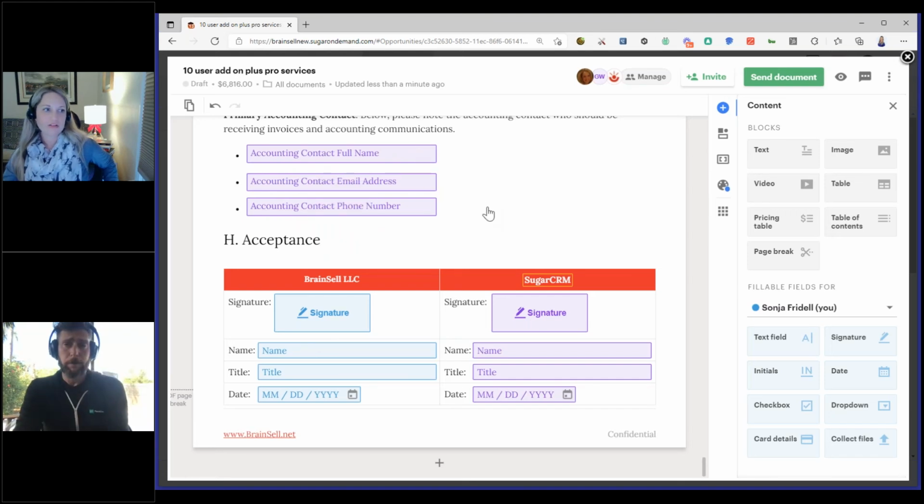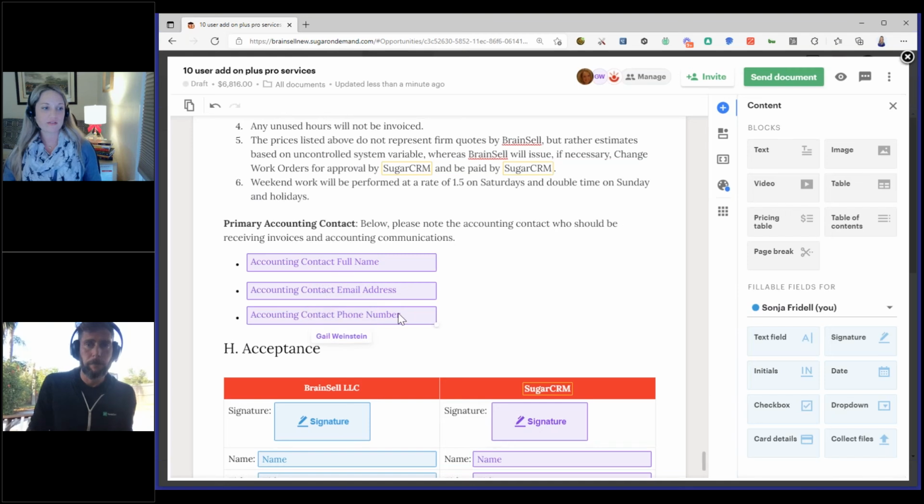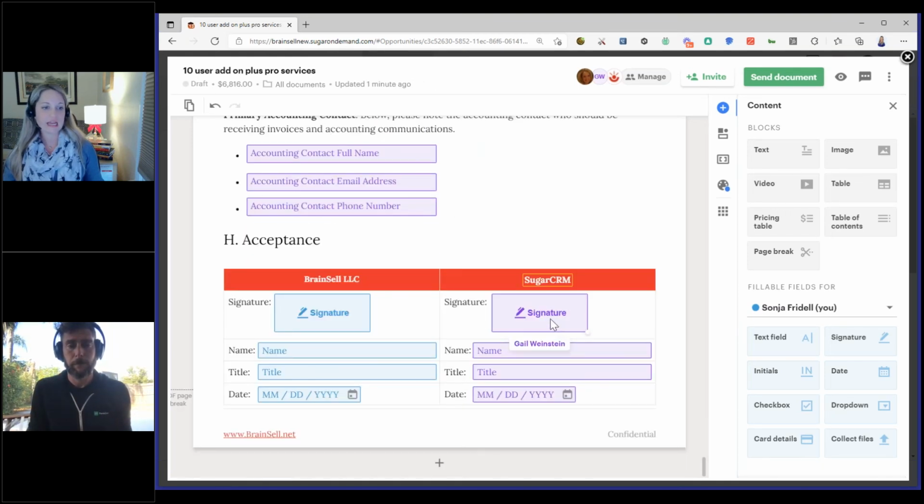And then we also prompt the person for our ease of accounting, because sometimes people change, right? And we noticed that it was really hard sometimes to get payment if someone in accounting moved for an existing customer. So we ask them every time, give us your accounting person's information or your department's information, and then Gail signs and I sign in this case.